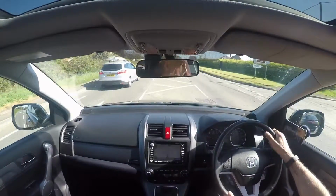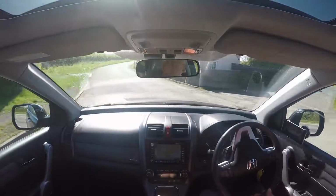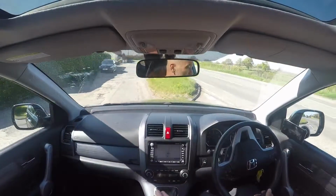Quickly swing around now, pretty much at the halfway point of what I tend to do on these things. Make sure there's no cars coming, hopefully.